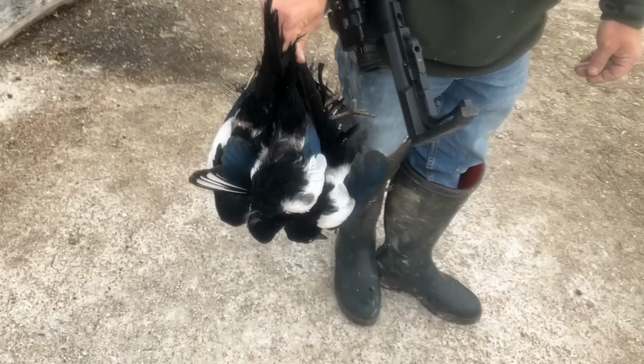So the action's pretty much dried up here now, but I've had a good bag of magpies, which I'm really pleased about, because they can be quite difficult to control. But as you can probably hear, the tractor's now working in the yard, so I'm going to head out into the fields a little bit and put that rabbit out and see if I can draw in another one or two crows or magpies.